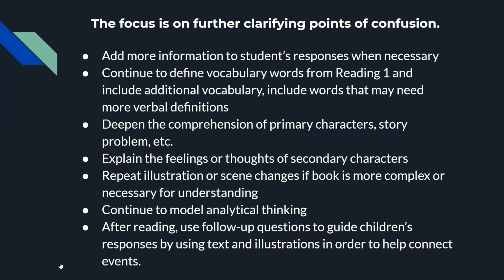You can explain further feelings or thoughts of secondary characters. Let's look back to where the neighbors are coming over. Sorry. Okay, here they are. So you can point out, you've already defined that neighbors are people that live close by, but you could point out in this illustration that maybe the illustrator used this dark blue color so that you realize that it's really late at night when they're walking across the street. Look, they even have to use a flashlight to see where they're going. So you can continue to model that analytical thinking.